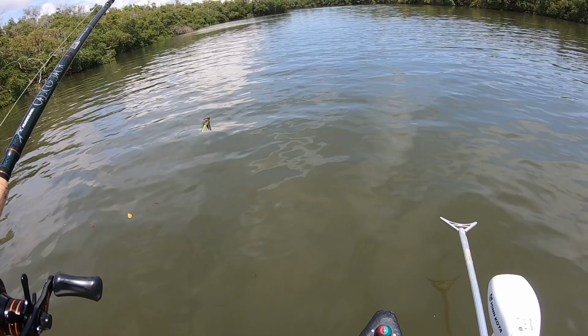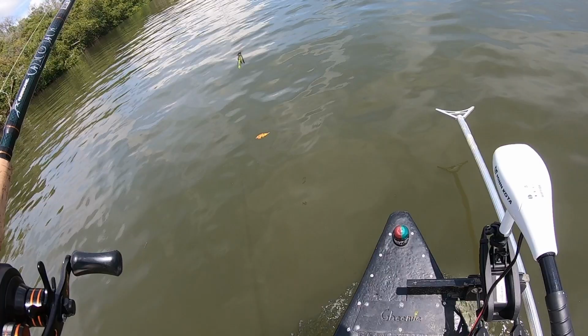I literally saw that fish. I saw a shadow on this sand point up here, and I thought it was a fish, so I pitched this jig at it, and I saw the swipe, and that was it, he was on.